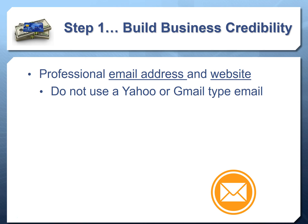So what they're looking at is they're scrutinizing your application to make sure that every line item that you fill out on that application reflects that you're a legitimate, credible business. So for example, if you're using partydude2010 at Yahoo as your email address, that's obviously not a professional email address. If you're using your name at yourcompany.com, well, that is a professional email address. If you're Joe at abccompany.com, well, that is a professional email address.